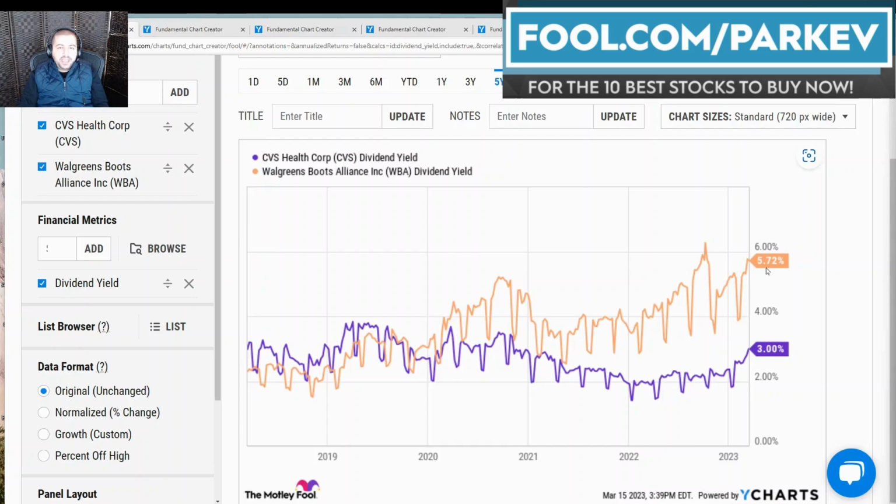Walgreens offers a robust 5.72% dividend yield. Meanwhile, CVS offers a 3% yield, which is about half of what Walgreens offers, but it's still a healthy dividend yield, especially when you consider that CVS has done an excellent job increasing its dividend payment over the last decade.